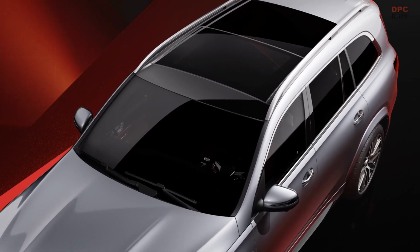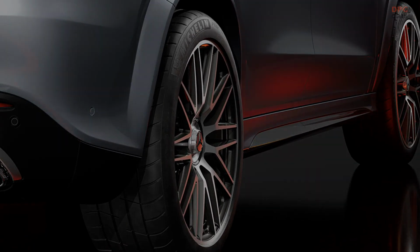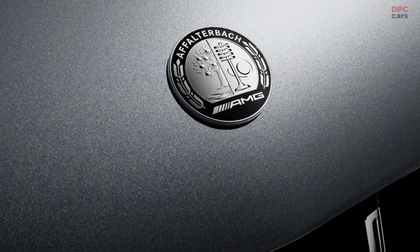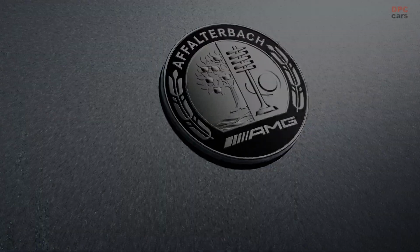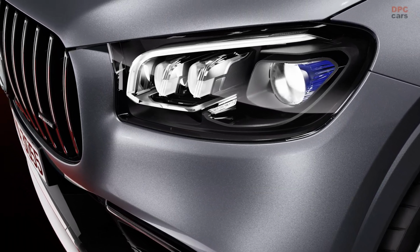However, the changes are still significant, with new taillights, wheel patterns up to 23 inches in diameter, and an AMG logo replacing the traditional Mercedes star on the hood. These features provide a distinctive look that sets the vehicle apart from its predecessors.